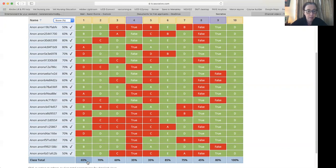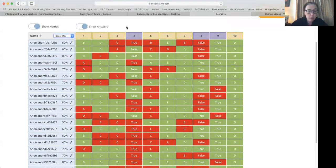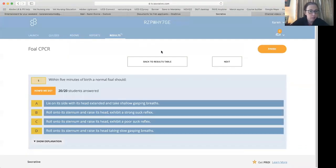So what I'm going to do is just take a run through each question and briefly outline the reason for the correct answer. The first one was, within 5 minutes of birth, a normal foal should roll onto its sternum, raise its head and exhibit a strong suck reflex. So that's a normal response in this species.